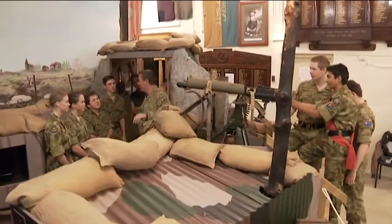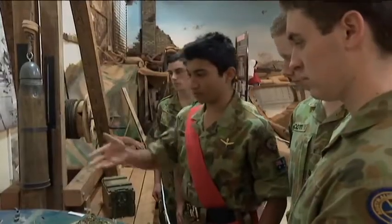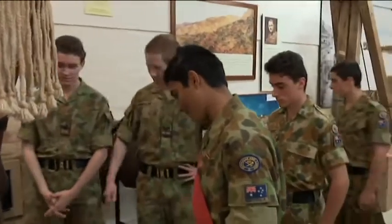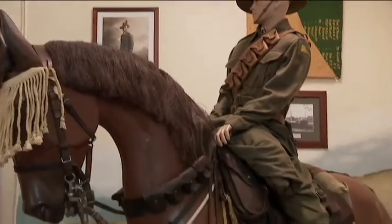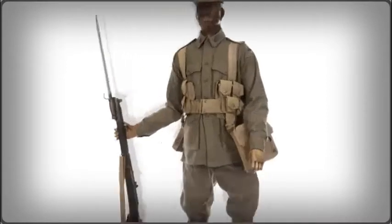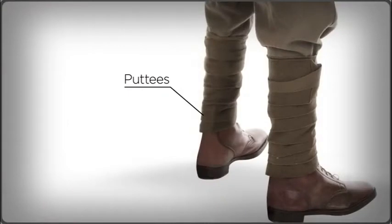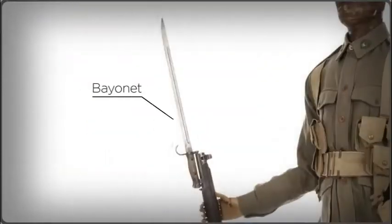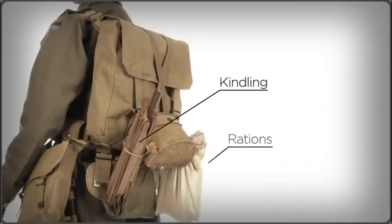They visited the Army Museum of South Australia to look at one of the many exhibitions around the country that give us a glimpse into life during World War I. First up, they looked at the equipment Australian soldiers had to work with. The troops were meant to have a woolen tunic and breeches, puttees, which are a strip of cloth wrapped around the lower leg for protection and support, 100 rounds of ammunition, a rifle, a bayonet, a water bottle, a trench tool to dig their new homes, kindling for small fires, food rations, and a pack.